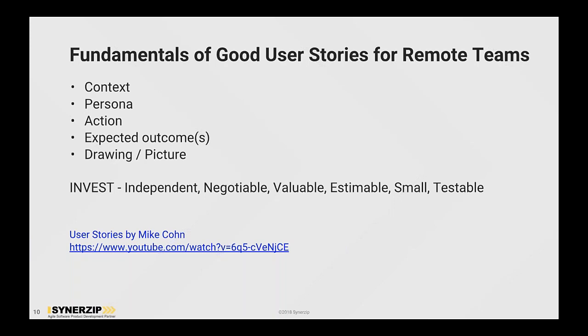And if we have a mock-up, a drawing, even just a stick figure of what the page, say a web page or a mobile app page, looks like, those are all good information to have on a story that a remote team will be more successful at developing. Which encourages further conversation.